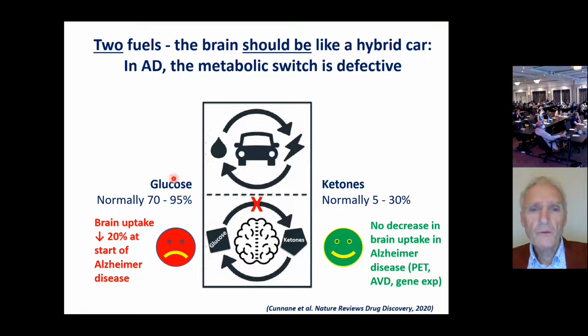So schematically, the way we visualize this issue is that the brain should be like a hybrid car. It should be functioning on 2 different fuels. But in Alzheimer's disease, the metabolic switch is defective. So it should be functioning about 70 to 95% on glucose. But the problem exists starting at the beginning of Alzheimer's disease. With ketones, it should normally be about 5%. If you do intermittent fasting or on a low carbohydrate intake, then the ketone contribution will be much higher.